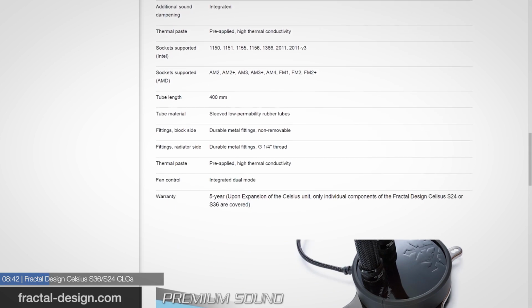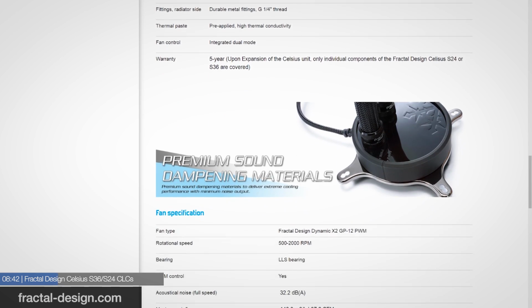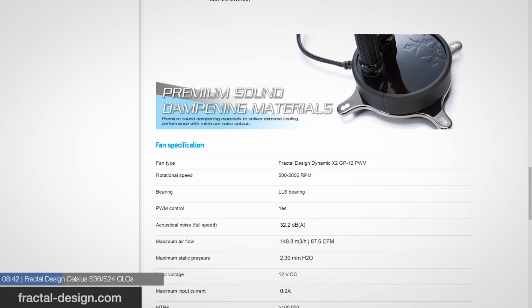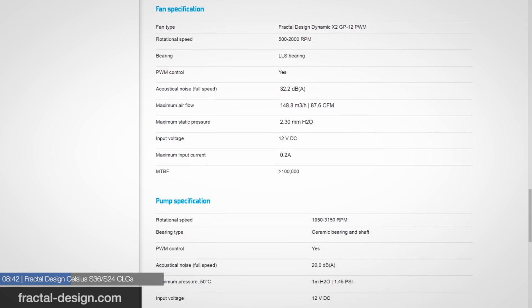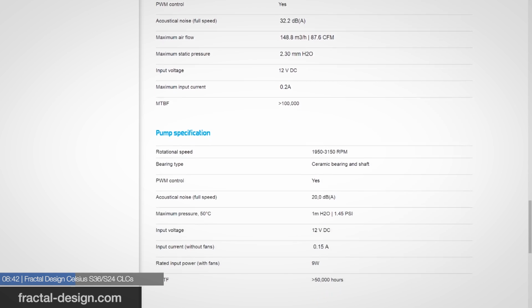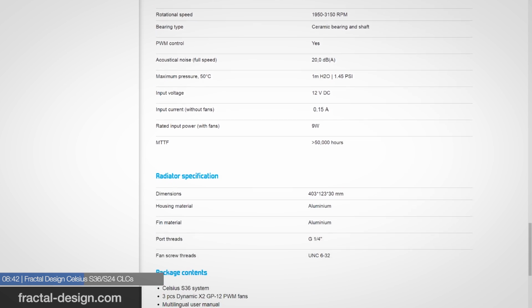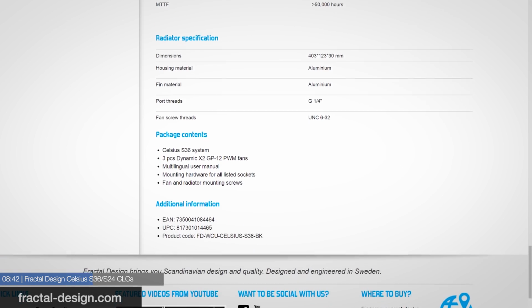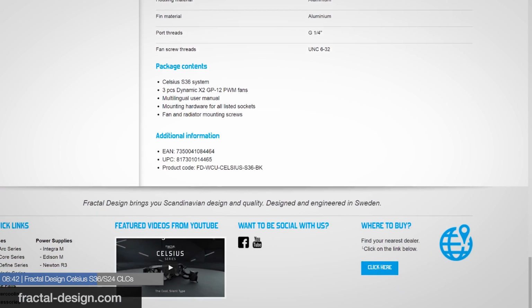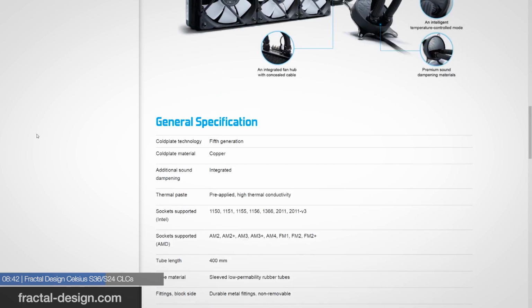And the features on this one that stand out are the semi-open loop design, so that would be the G1/4 fittings on the radiator side, so you could actually detach the radiator and, if you needed to for some reason, use it in another loop. There's also a fan hub on the radiator, which we talk about in that content, and the 360 version goes for $120, the 240mm version goes for $110.